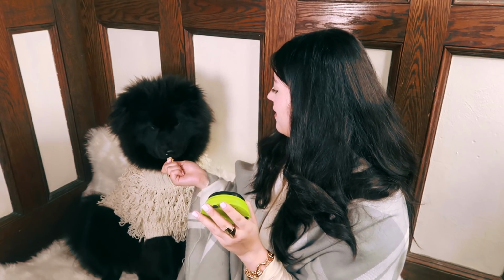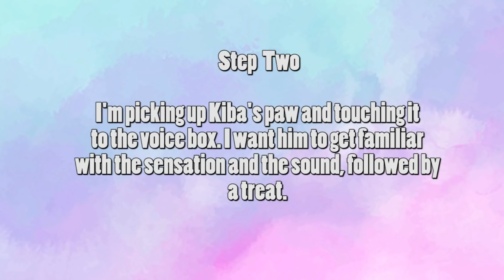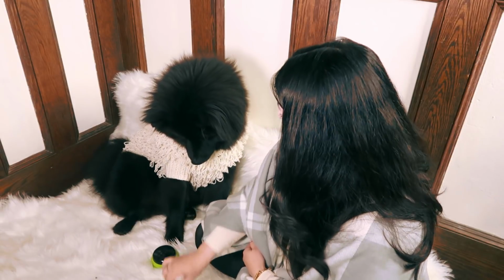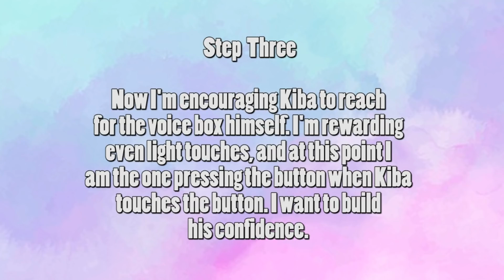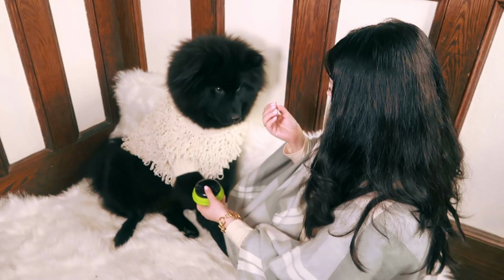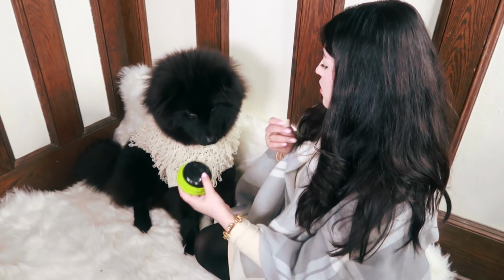Kiba. Treat. Good boy. Treat. Good boy. Another one. Treat. Good boy. Ready? Good boy. Treat. Here you go. Good boy. Ready? Treat. Yes, good boy. Okay. You want a treat? Treat. Good boy. Yes, good treat. You want it? Good boy. Treat. Do you want a treat? Good boy. Yes, Kiba. Yes, baby boy. You want a treat? Good boy. Yes. Do you want a treat?